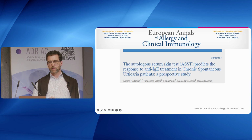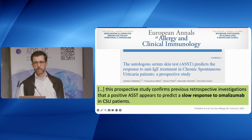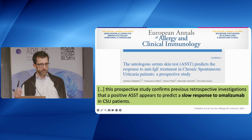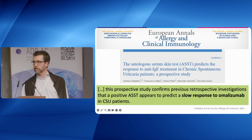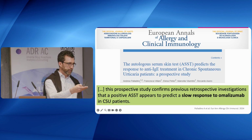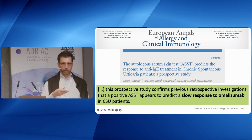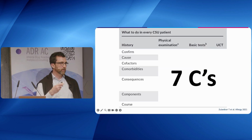And a very recent study, where they did the autologous serum skin test again in a very experienced group in the northern part of Italy, should measure kind of the same pathophysiology behind, so the serum test as well as the basophil activation test or histamine release test. It showed, and this is in line with what you have shown, Sabine, that there is a slower response to omalizumab because it's a different disease subtype. So you can already tell your patient, you have this positive test, it will most probably take 3 to 6 months until you respond to the treatment. So don't be disappointed after the second and third and don't come back or whatsoever.